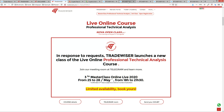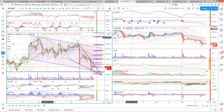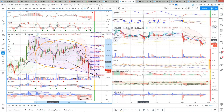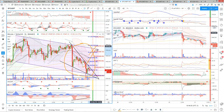Okay, coming back to now the 1-hour chart. As you guys can see right here, I did a downtrend purple channel. Let's see if prices are going to stick into it. I also did a bullish wedge, which has a reverse behavior, so it might be a reversal.